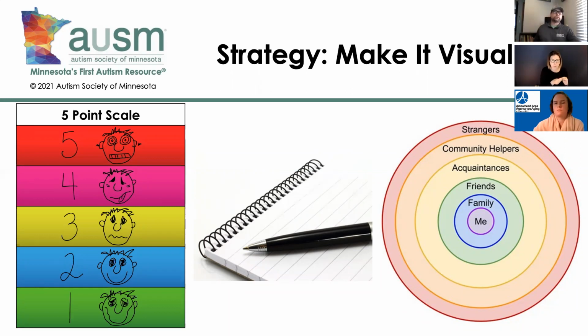There's a very similar sort of tool called the zones of regulation. That is a bit of a 4-point scale or model. If 5 different levels of differentiation is too much, we can easily adapt this to a 3-point scale, that traffic light model of go, slow down, stop.